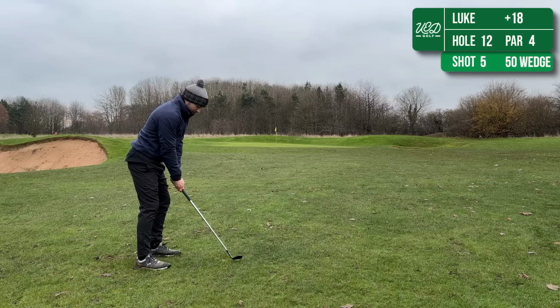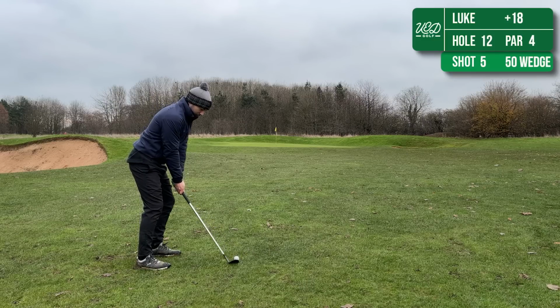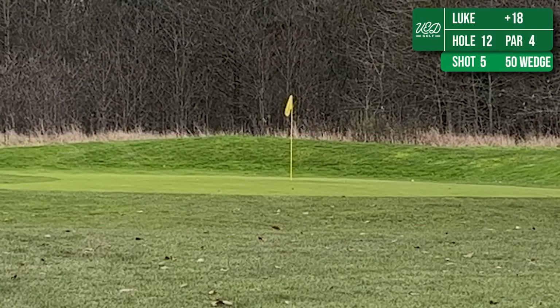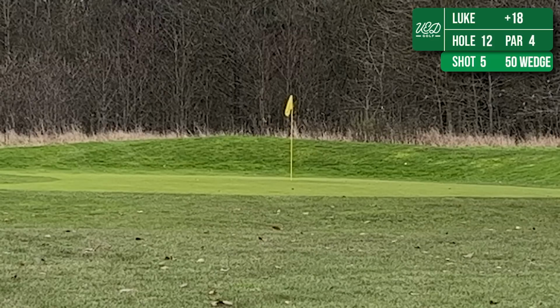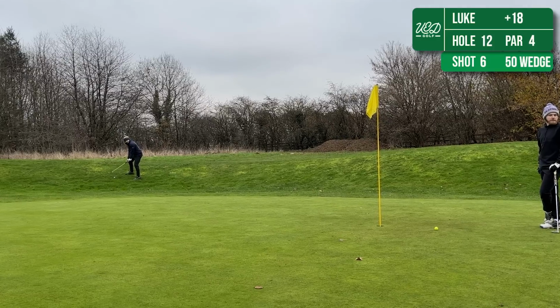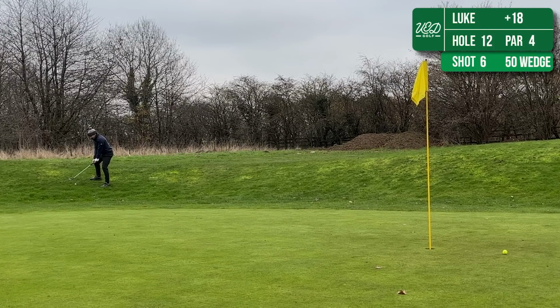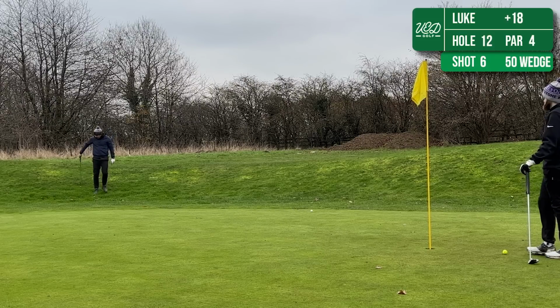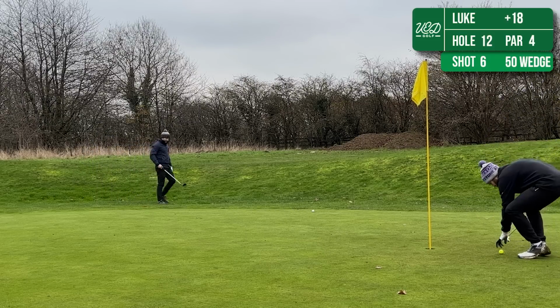And this leaves me chipping towards the green for shot number 5, which I thin very badly. But luckily, it's not horrendous. Means I can chip off the back fringe. And you can hear the bounce as the ball hits the green. You've got no idea where it's going.